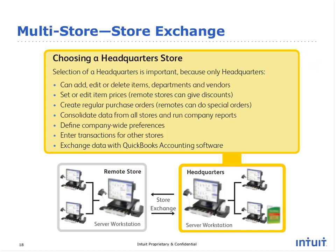Choosing a headquarters store is just as important as choosing what POS Workstation 1 will be in the one store. So the headquarters store can add, edit, delete items, departments, and vendors. They set or edit item prices. Remote stores can give discounts. Headquarters creates regular purchase orders. Remotes can do them for special items, but not for actual items in inventory.